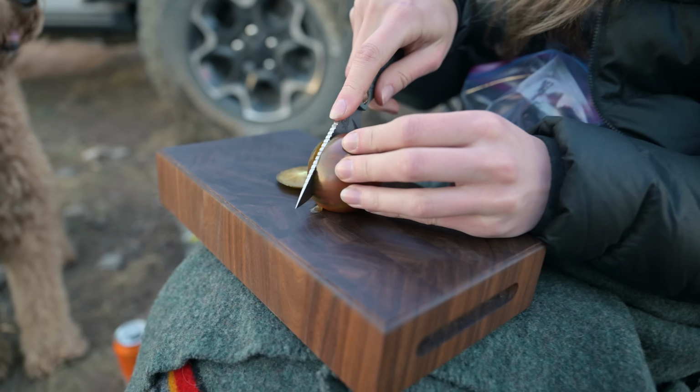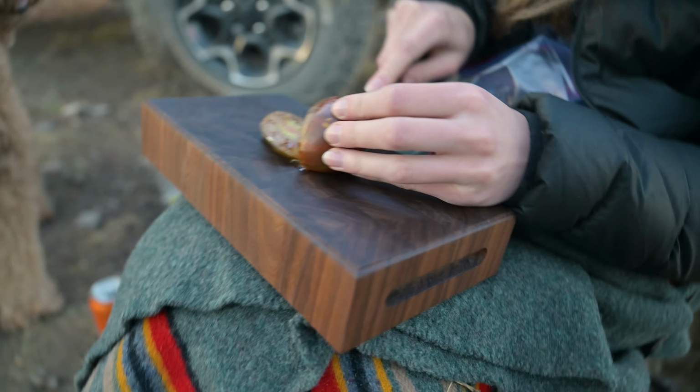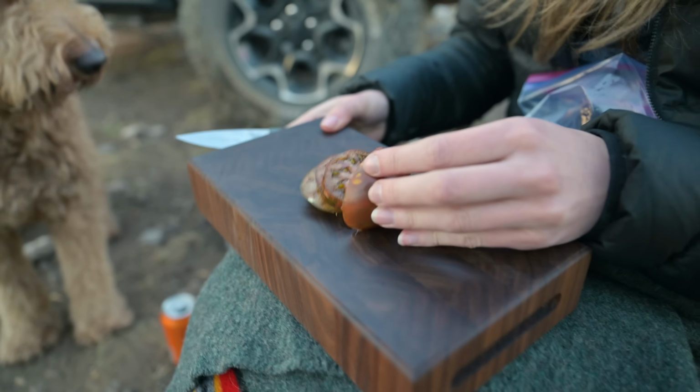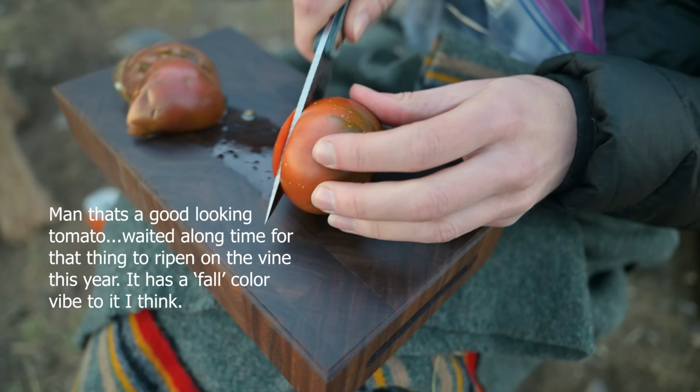We got some homegrown tomatoes, picked them off the vine just yesterday. Getting cut on our homegrown cutting board that I made myself. Lewis Woodco, a little overland cutting board. Having some good tomatoes.